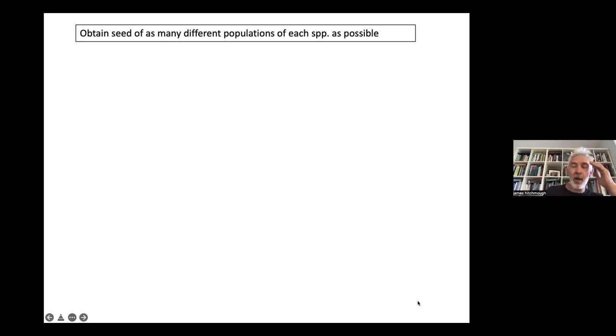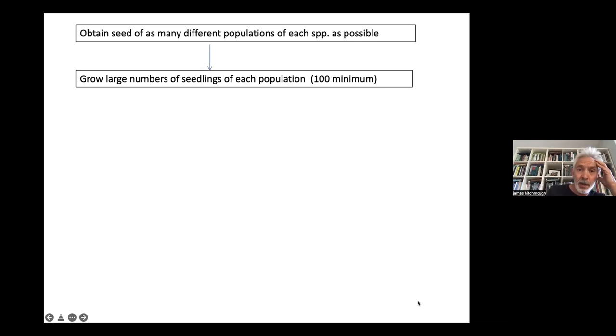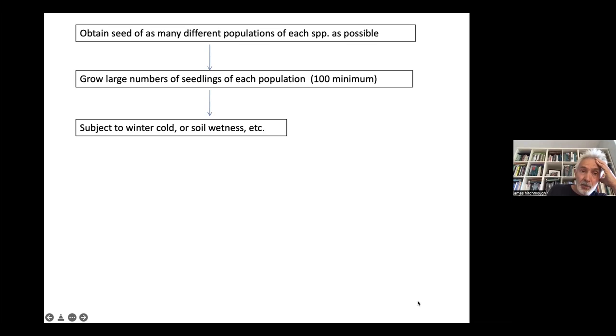Through Rod and Rachel, we then tried to find seed from as many different geographical and altitudinal populations as possible. We grow large numbers of seedlings of these at Sheffield under research conditions, 100 minimum for each population. We subject them to winter cold or soil wetness. So we're trying to kill them, basically, because we're interested in the ones that survive. We kill most of the seedlings.